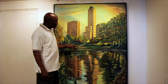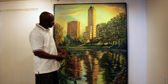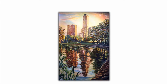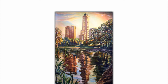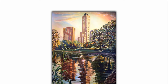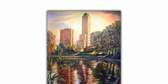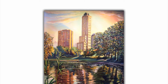This was the final of my oil studies on the Central Park, or the Park series that I had done. This is the last one, but now that I left the best for last. No, all of them are just as good, but in this painting I just sort of brought a closure to the Central Park series because I was moving on to another series.